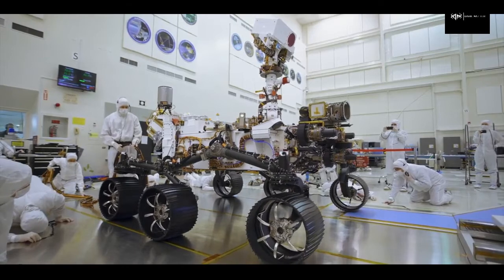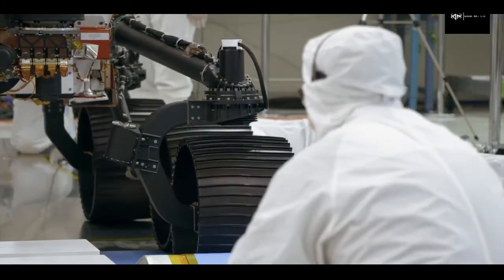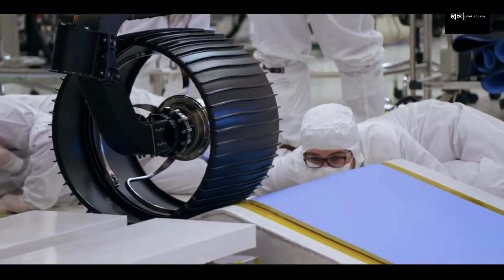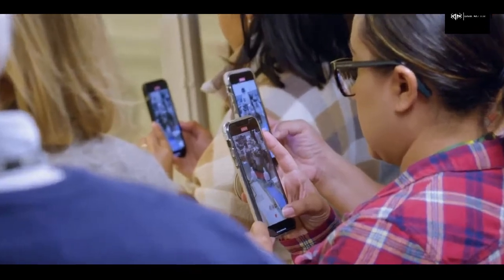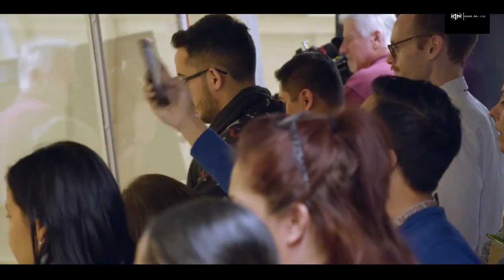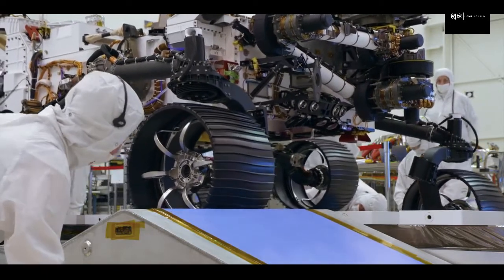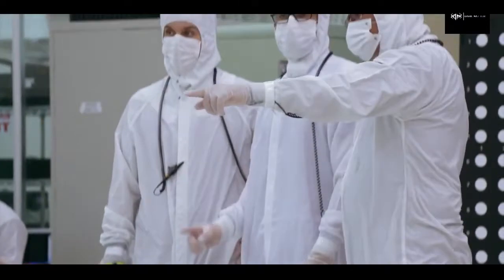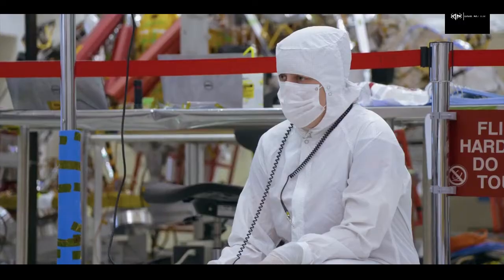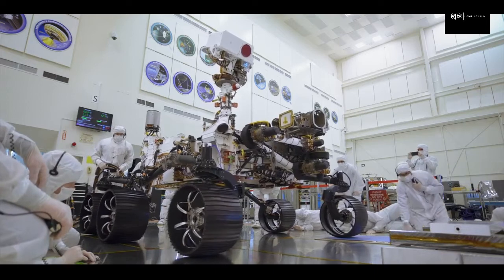The rover is ready to go. It survived the space simulator and passed its first driving test. Moving. Oh my gosh. The JPL crew is preparing to take it to Florida for the final push to launch. But with the sampling system in trouble and the launch deadline in jeopardy, no one really knows what's going to happen next.